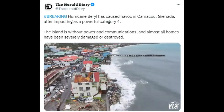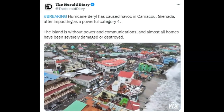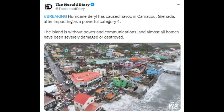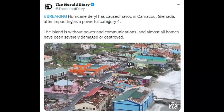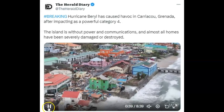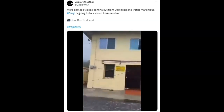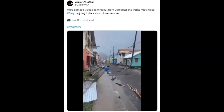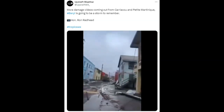So we're talking about winds in the 150 mile per hour range, 155 mile per hour range, and you can see that the island is completely destroyed, no communications, no power. Every home is either destroyed or severely damaged. And what's very strange is you don't see people on the streets as you do in any other hurricane. To me, that was the scariest part. Again, ladies and gentlemen, no one on the streets, very bothersome. The eye of the hurricane actually hit Carriacou and Petit Martin Cay, and it will be a storm to remember.